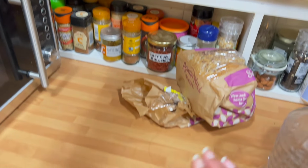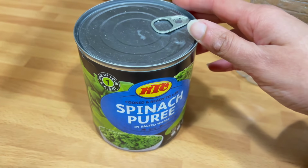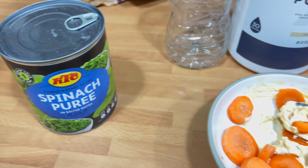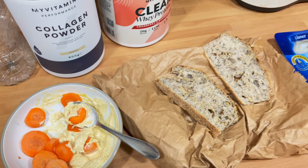I do need to go to the store to get some onions because I've run out, because that's what makes this dish delicious, along with some fresh garlic. And I think that's what I'll have for my dinner tonight, but if I change my mind, I will let you know.